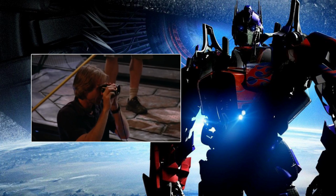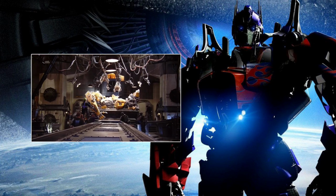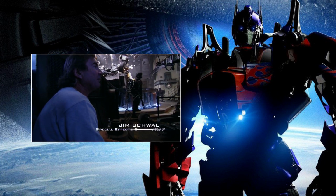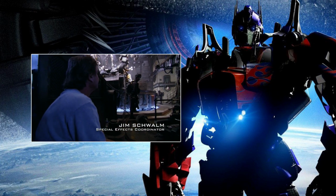The robot can't move on camera, but we can position it in any position that Michael needs it, and so it's a really good guide for them. I'm operating the Bumblebee airbags for movement.